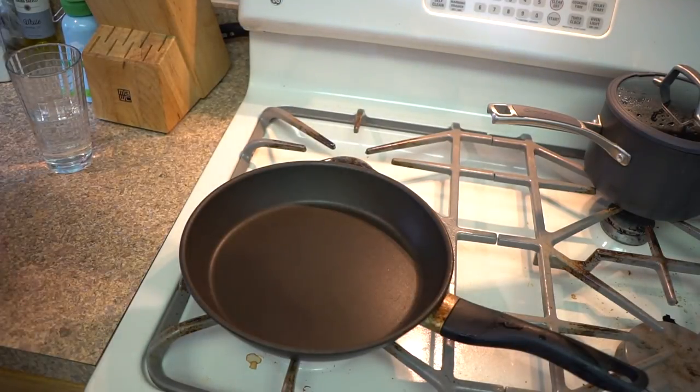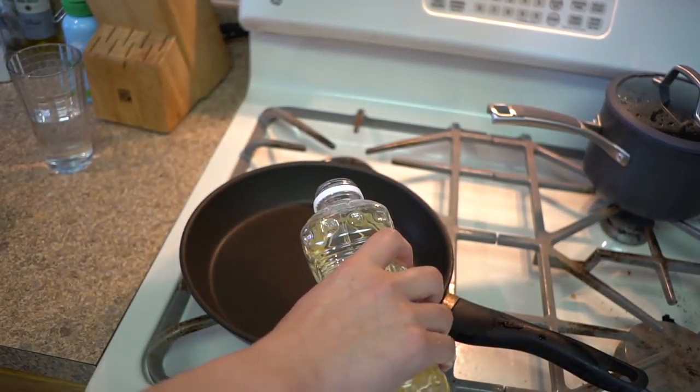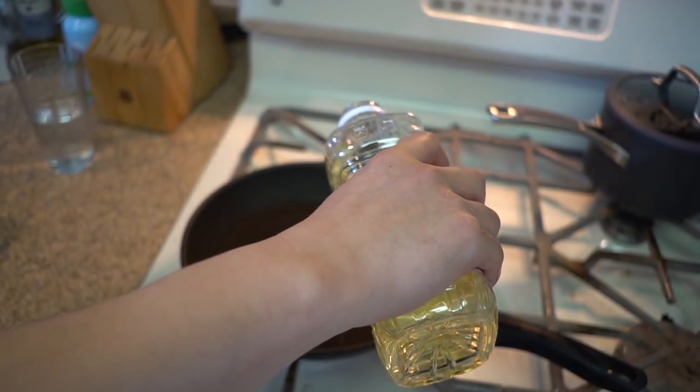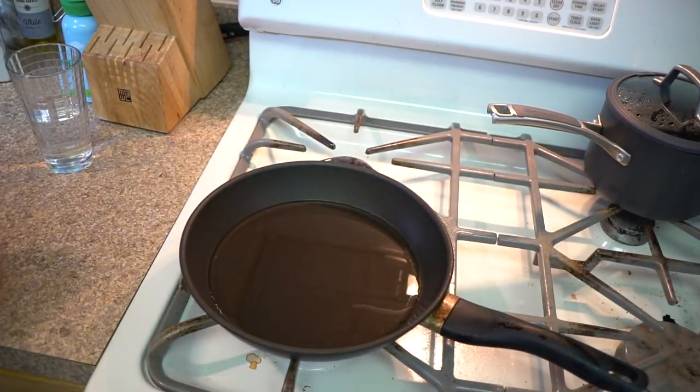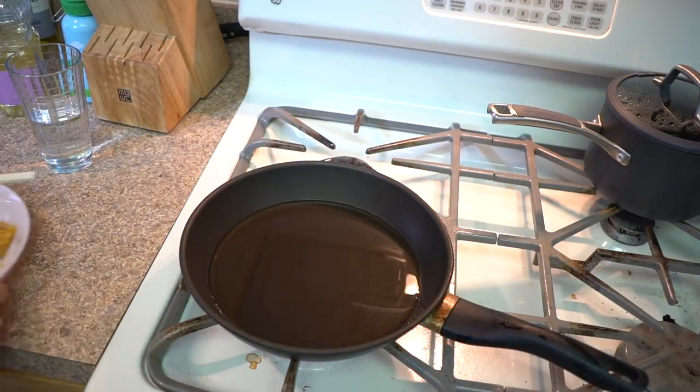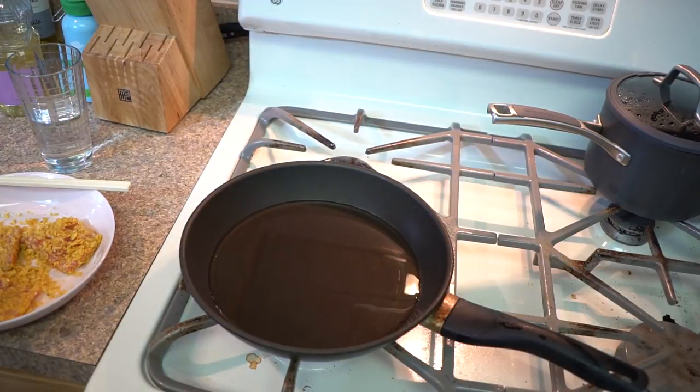Okay, so gotta have enough oil in here, and you gotta make sure it's hot enough. So let's get enough just to fill the bottom right there. There we go. That's a lot of oil actually, but you know what? I'm frying this stuff up, so it should be okay. All right, I'm gonna let this sit for a little bit, and we'll be back when it's nice and hot.